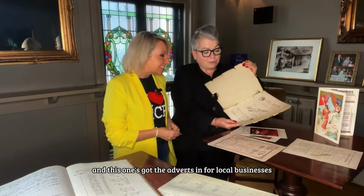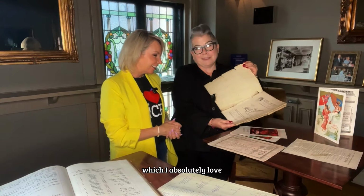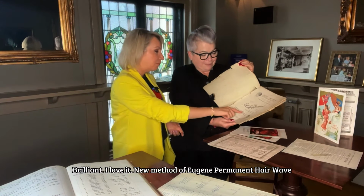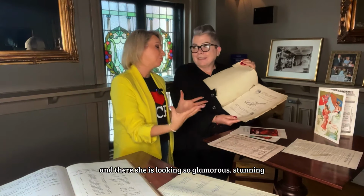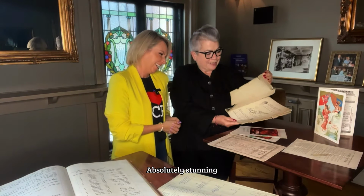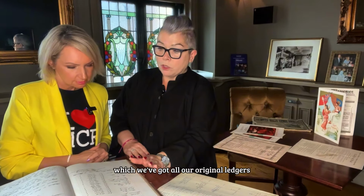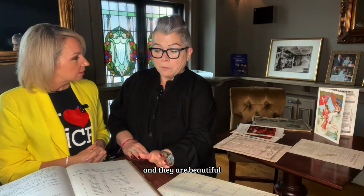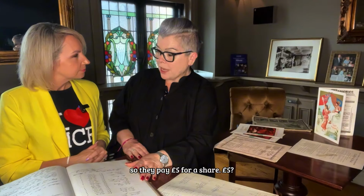And this one's got the adverts in for local businesses, which I absolutely love when you look through some of these programmes. Brilliant, I love it. New method of Eugene permanent hair waving, and there she is, looking so glamorous, stunning. Absolutely stunning. This is the original ledger from when we opened in 1891, which we've got all our original ledgers, and they are beautiful. But some of them list the people that invested, so they pay £5 for a share.